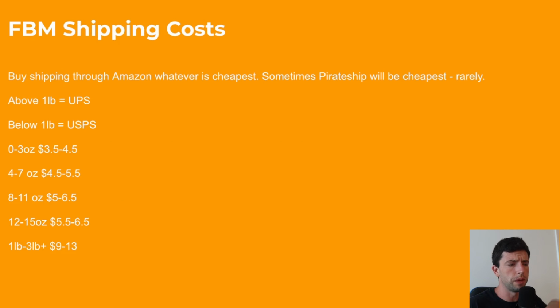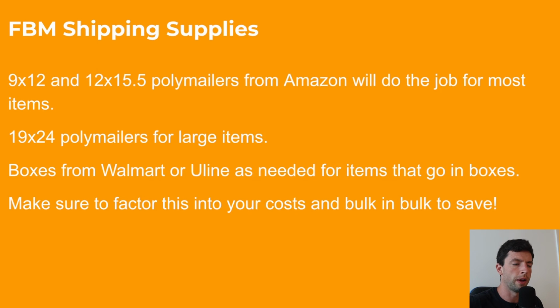These are the estimated FBM shipping costs you're going to put in for the FBM cost on SellerAmp for the FBM shipping. It's important to note, just buy whatever shipping is cheapest. Sometimes Amazon will seem really expensive. You can just use Pirate Ship in that case. That'll rarely happen, but it will sometimes happen. So make sure you screenshot this and eventually memorize this because SellerAmp's going to show you the weight. This is going to be the estimated shipping that correlates to that as well, my friends.